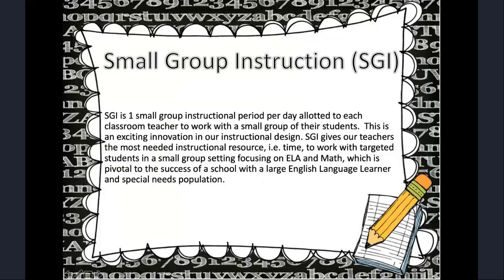SGI, as we call it for short, gives our teachers the most needed instructional resource: time. If you ask every teacher what they need, time is always the first thing they'll respond. So that time that we're giving them allows the teacher to work with targeted students in a small group setting, focusing on ELA and math, which is really pivotal to the success of our school, which has a large English language learner and special needs population.